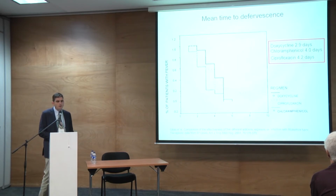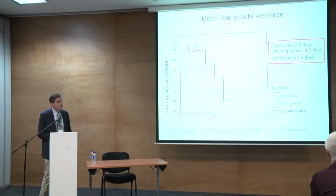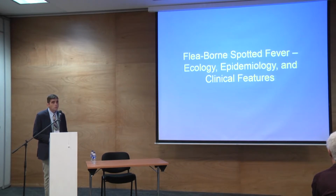And this graph is from a case series in Greece, a retrospective study where they looked at patients treated with different antibiotics and really see that time to defervescence is much faster with doxycycline than it is with other agents. And we do know that in a very severe disease, Rocky Mountain spotted fever, doxycycline is more effective than chloramphenicol. So with that, I'll move on to flea-borne spotted fever.